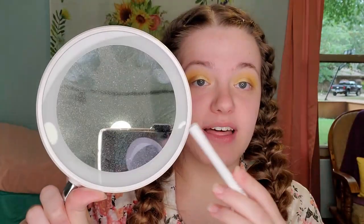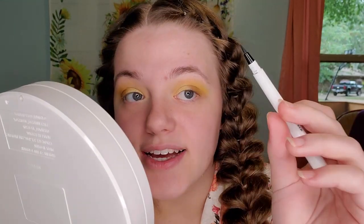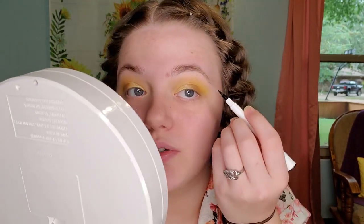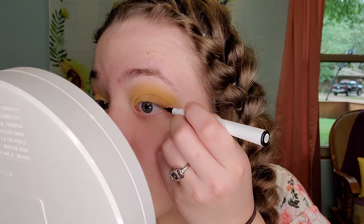I'm going to use this mirror that magnifies really up close to hopefully do a better job with it. I think this is the one that I'll have the easiest time with. That's why I want to try it, so that I don't completely mess this whole look up. But like I said, it's just a tiny little felt tip, and I'm going to attempt to make a wing with it.